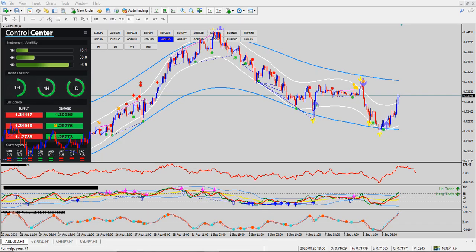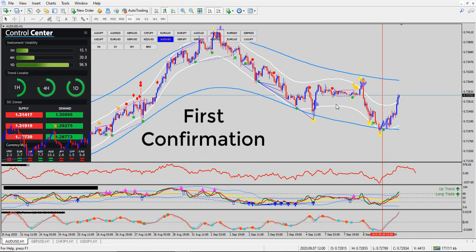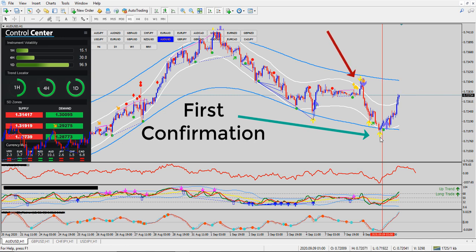Now we are going to discuss how I enter the trades and what are the reasons that differentiate this trading system from all other trading systems out there. So basically we are looking for a lot of confirmations in this trading system. I'm going to show you some setups that are the best and I have entered myself these trades using my trading system. So the first confirmation that I'm using for the system is this yellow arrow.